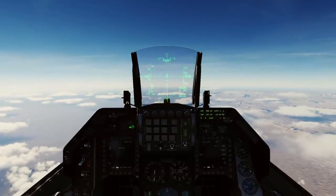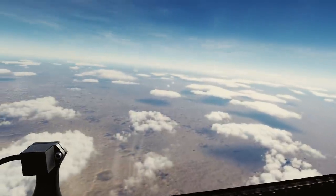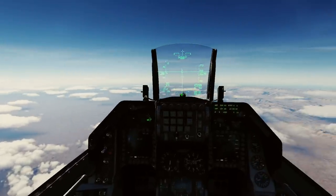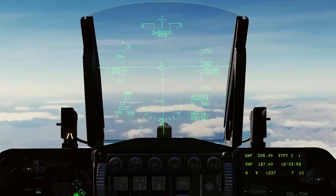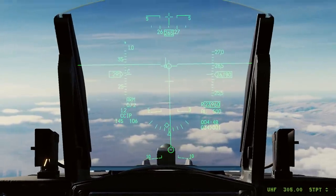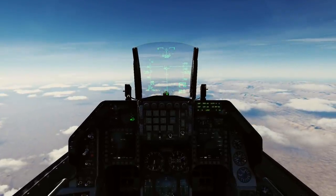F-16s from the 401st Tactical Fighter Wing continued towards their assigned targets in downtown Baghdad. The oil refinery was the only target not obscured by clouds. Just like in the case of strikers from the 388th, Iraqi systems all turned on at the same time. Massive AAA fire was accompanied by multiple SAM launches.